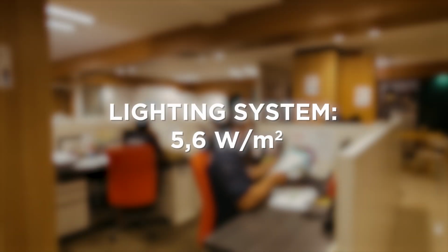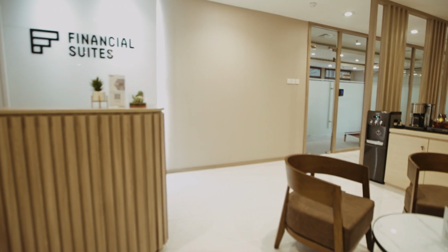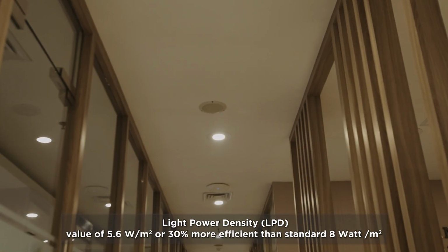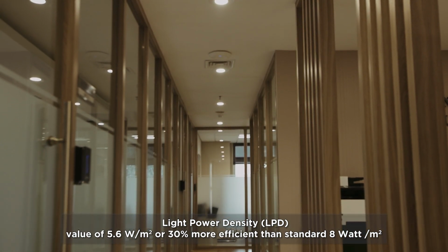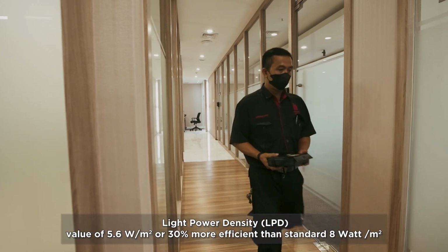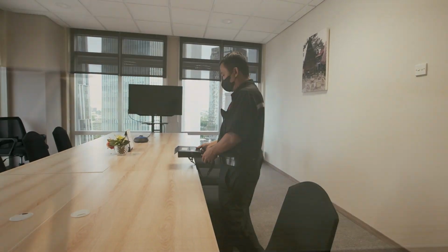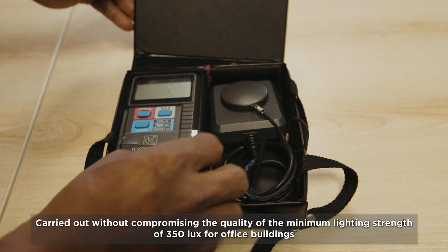Lighting system. Currently the Graha Cimb Niaga building is equipped with a TL lamp lighting system with a light power density, LPD, value of 5.6 W/m2, or 30% more efficient than the standard 8 W/m2. These savings efforts are carried out without compromising the quality of the minimum lighting strength of 350 lux for office buildings.